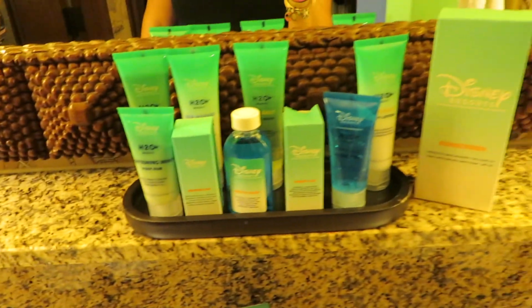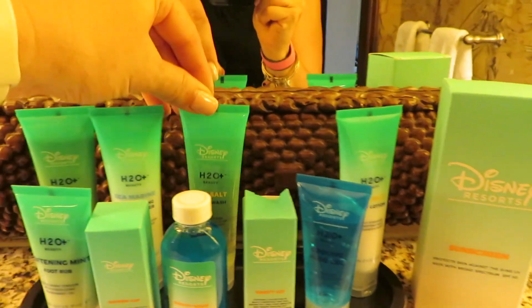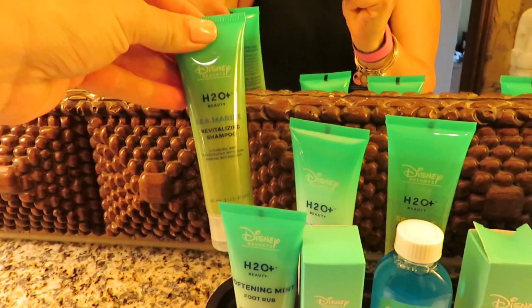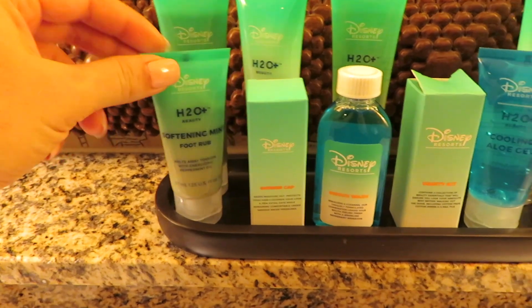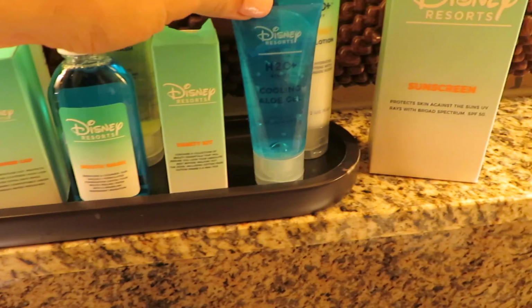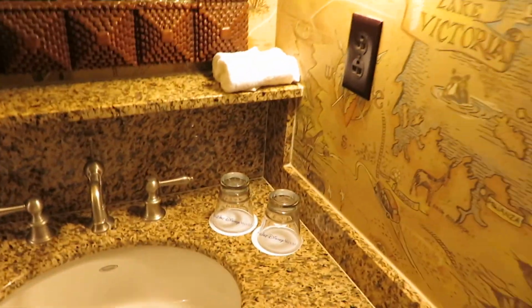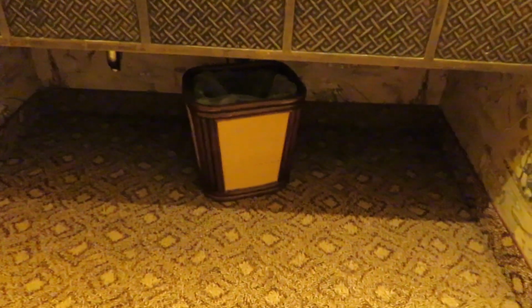Hello. And then we've got all of these toiletries. So we've got sunscreen, lotion, body wash, conditioner, shampoo, foot rub, shower cap, mouthwash, vanity kit, and cooling aloe gel, which I'm pretty sure my husband's gonna need. And then a facial soap, lots of outlets. And then now down here is a garbage, and I'm pretty sure over here is a hair dryer.